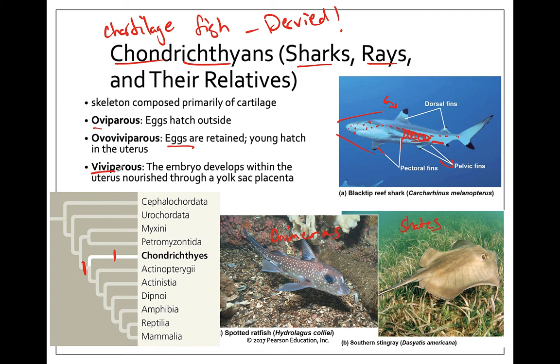And then they can produce viviparous young, which is very similar to what we do, where the embryo develops in the uterus. It's nourished not through a placental connection to the mother, but a yolk sac, and there's no actual egg that surrounds it. And so each species does this a specific way, but it's really cool that this entire clade has developed all three different ways of reproducing.